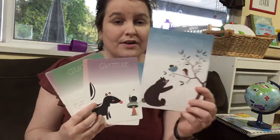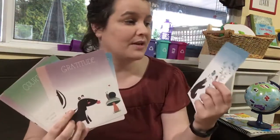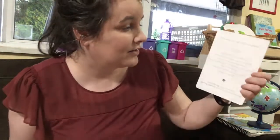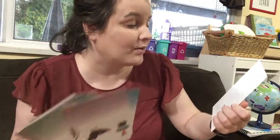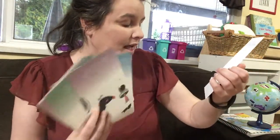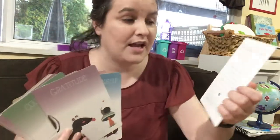They have the different characters on them, and then on the back, so this one is interrupting, and on the back, waiting for my turn to speak, and how can I do that? So I can interrupt if it is emergency, wait to the side quietly until it's my turn, and I won't go ahead and read all of it, but then it has what is the definition of interrupting, and the opposite of it is waiting quietly, patient, and consistent.